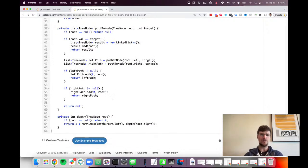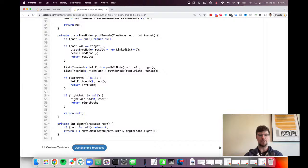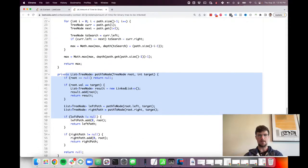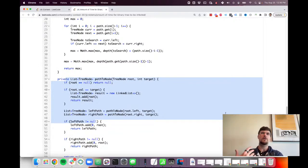And so the question that we really probably want to ask here is, what is the repeated work that we're doing? The real thing that we probably want to do is compute all these depths while we are finding the path to the node. Because what's probably happening here is that we're going through the entire tree to find this path, and then we're doing these searches again and again.